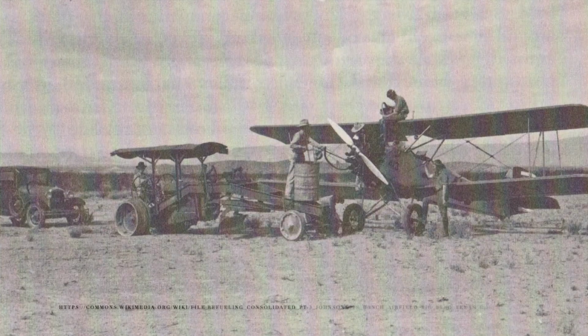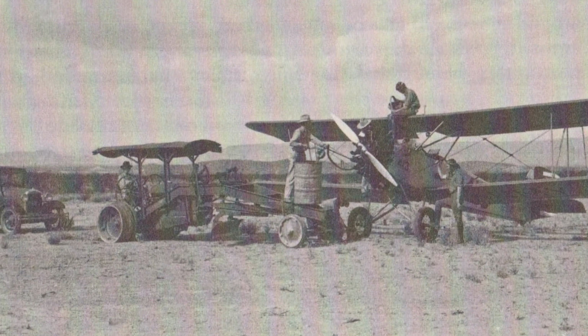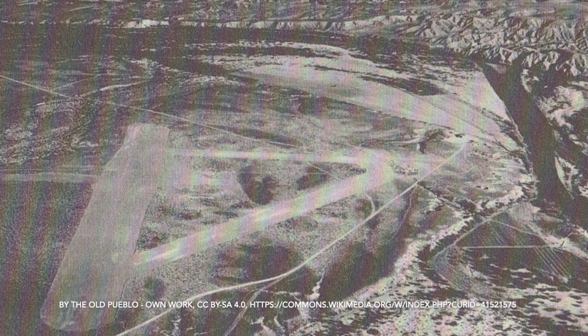After a raid at the Johnson Ranch, the United States Army Air Corps established an air base on the ranch, which is very remote but strategically placed in the Big Bend. The airfield was completed in 1929. It consisted of three graded dirt runways, the longest of which was 4,200 feet.